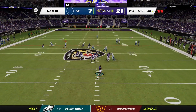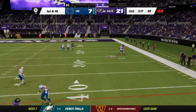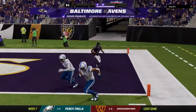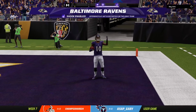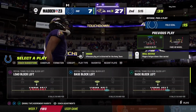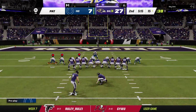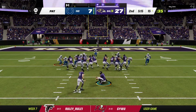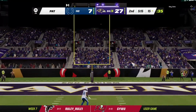Throwing now, Jackson on 1st down. He'll rifle this one deep right side. This is caught inside the 15. And all the way in for a Ravens touchdown. A great effort there. 52 yards. And the Ravens have moved out in front by 3 touchdowns.